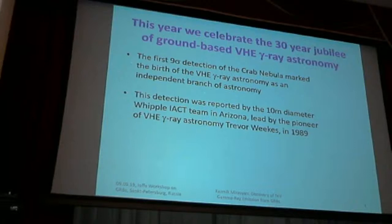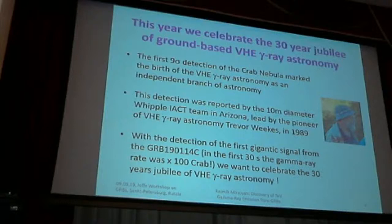This detection was recorded by the team in Arizona, led by the pioneer of gamma-ray astronomy, which was based in 1989, Mr. Rich. And we did the detection of the first diagnostic signal from the GRB.